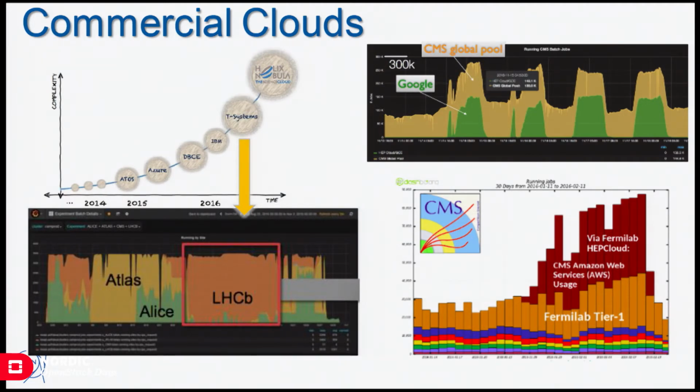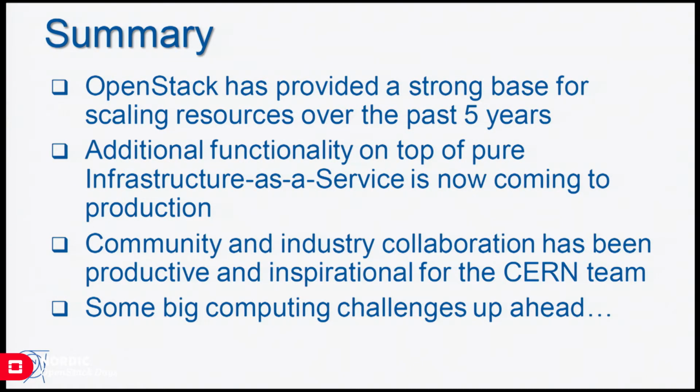The plot on the left-hand side in the bottom shows you how we varied the workloads of 3 of the 4 experiments by changing the configuration of our batch system. And you could see that we could run that for months at a very high occupancy. So we'll see how that one pans out. We need a lot more capacity in the coming years.